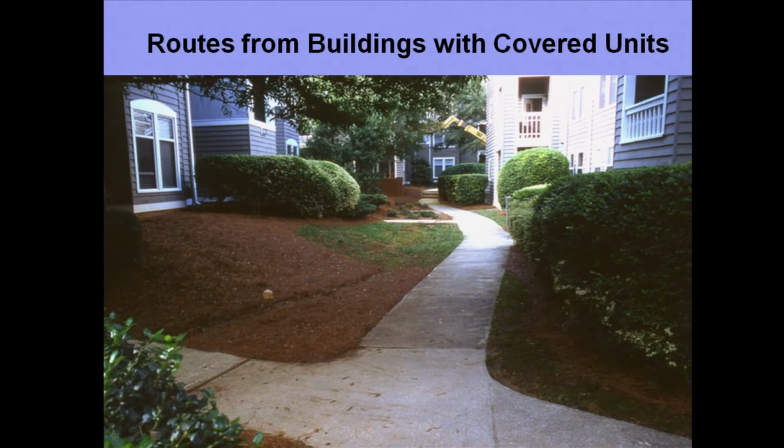You don't have to do an accessible route, and you'll see way back in the distance 3 or 4 steps because it's an accessible route that goes only between buildings. There are other accessible routes to get out to all the amenities. But if you were going to make it accessible, you could put a slightly steeper slope there to increase accessibility.